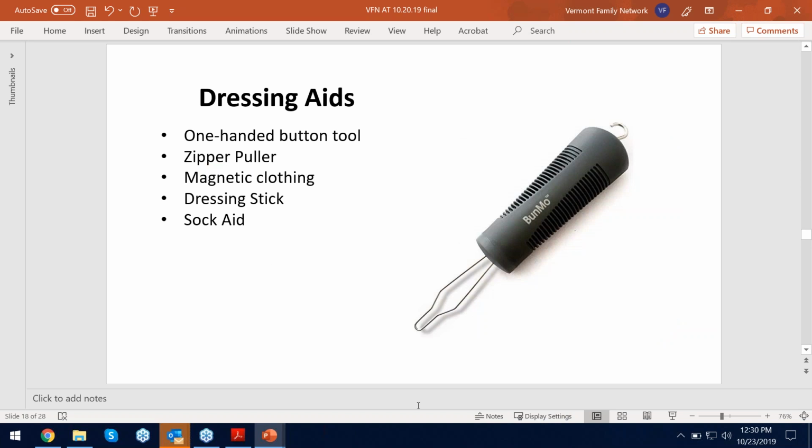Our next slide has some dressing aids. We put this on there because when it comes to employment, there's interviewing or there's uniforms, and so having some of this stuff available can be really helpful for those with disabilities. The first on our list is the one-handed button tool, which is pictured.